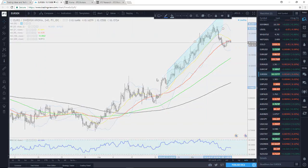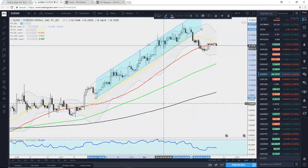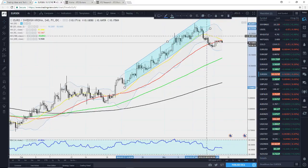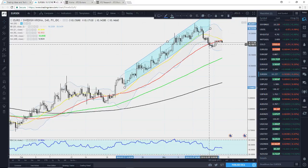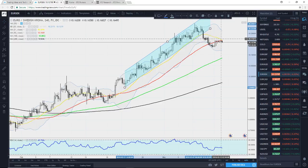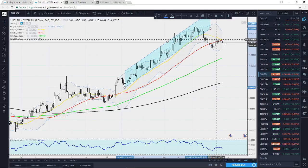Let's put a daily chart here. No, actually 4-hour will be more clear. So yeah, we managed to get a break below here. It moved lower, tested the 50 EMA here on the 4-hour chart, and now we are seeing that it is trading below. It seems that we've got the 21 EMA moving down now. It seems that it wants to move below the 50 EMA. So this could be a bearish signal for the longer term.